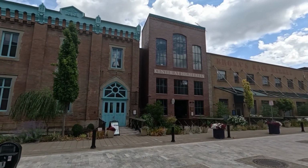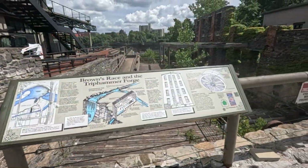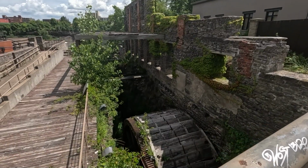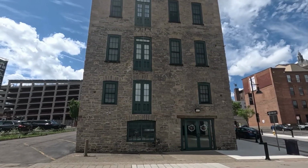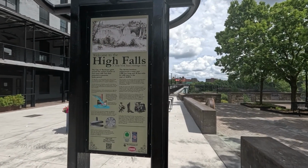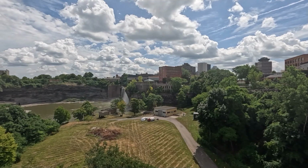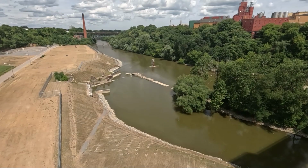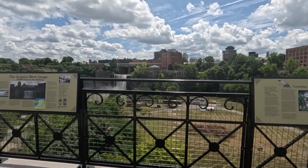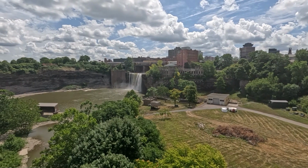You can see it says Brown's Race Market on this building. Brown's Race refers to the section where water is diverted from the falls and was used for the flour mills and other industries. And of course, we had to check out the falls. Today, the falls generate hydroelectric power.